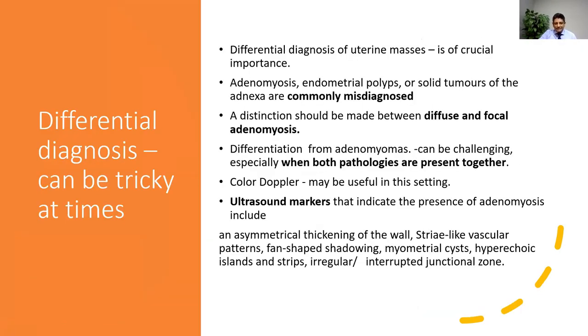Right, so differential diagnosis, can it be tricky? Well, at times, not mostly. The differential diagnosis of uterine masses is of crucial importance. It could be adenomyosis, endometrial polyps, or solid tumors of the adnexae. Could it be a fibroma or ovarian fibrothecoma? These are solid tumors that can be misdiagnosed as fibroids.